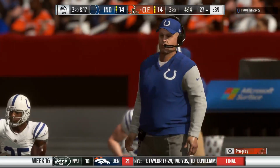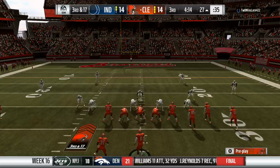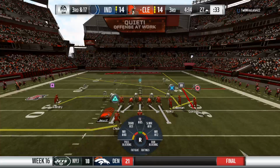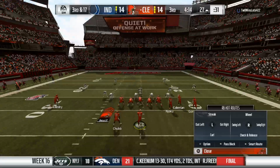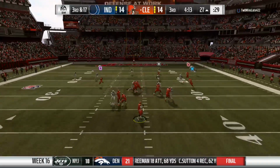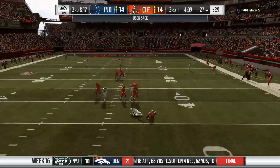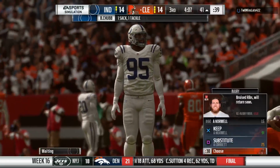The Browns on third down. They've been okay, 2 for 3 thus far. This is 3rd and 17. Set! Blue 90! Blue 90! From the gun, Mayfield. And a big loss here as he's taken down.